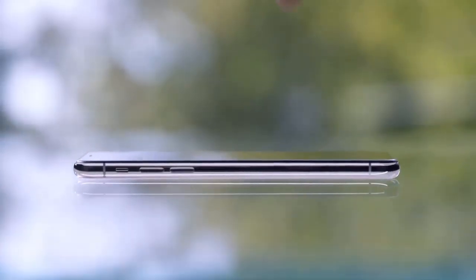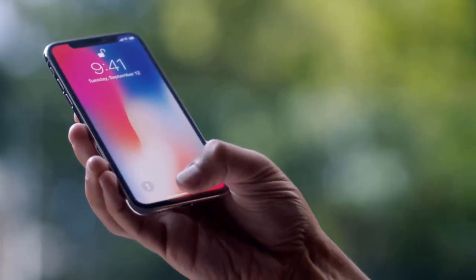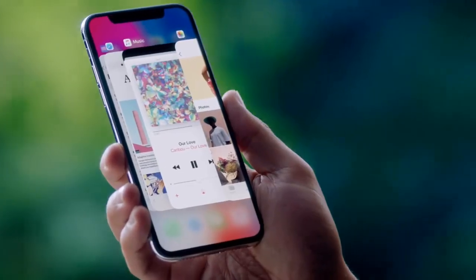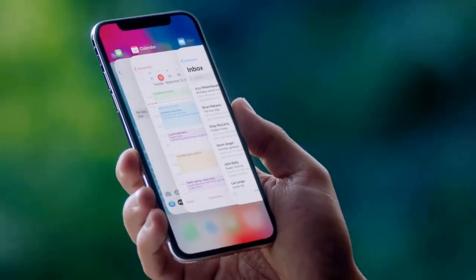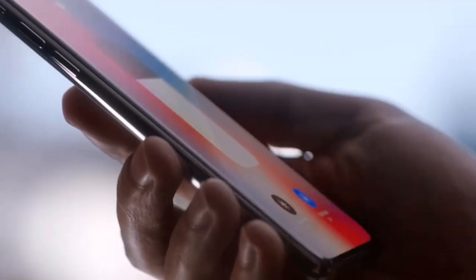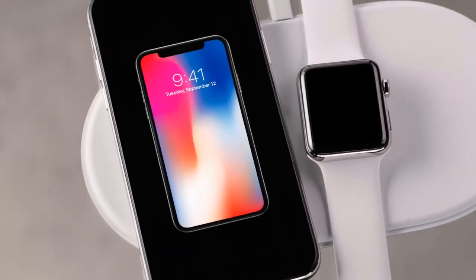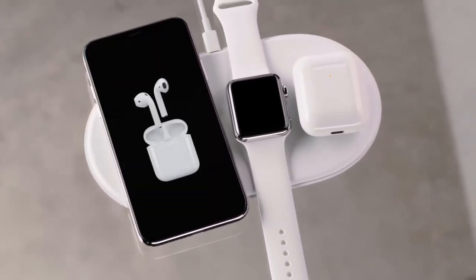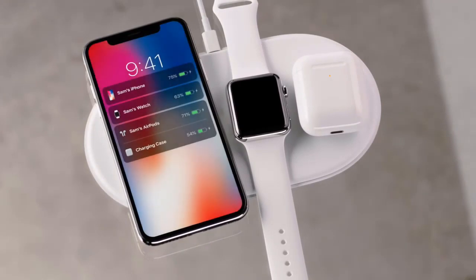Mechanical buttons give way to touch and gestures. There's no home button. A single swipe takes you to the home screen. A more responsive touch system means the gestures in iOS 11 are more fluid. The polished stainless steel band reinforces the water-resistant all-glass design. This new glass formulation, the most durable ever in a smartphone, enables for the first time wireless charging.